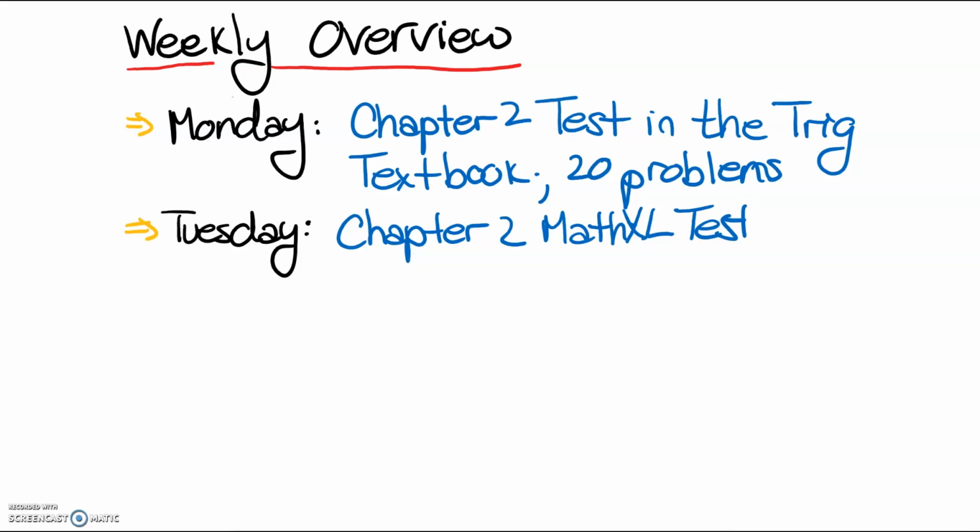Once that button is submitted, you won't be able to see it until that assignment in MathXL is closed. Then review your work, check for any typos that you may have gotten a problem wrong for in MathXL, and I will go back and look at your work and your MathXL problem and potentially give you the credit for that problem.